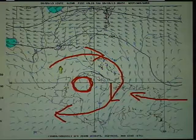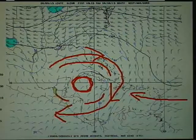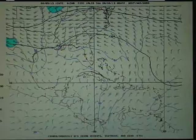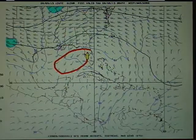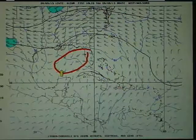Because this is an ideal outflow pattern to evacuate that air away from the center of circulation at the surface. And oftentimes we'll see these anticyclones following a tropical cyclone in the Atlantic, and it's when they move out from under those, or they get to the edges like we see with our system now, 91L, that you have the problems in terms of the system not being able to strengthen.